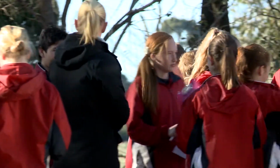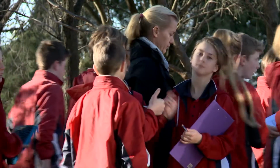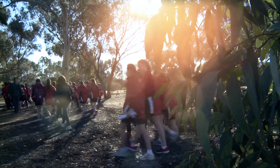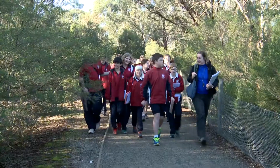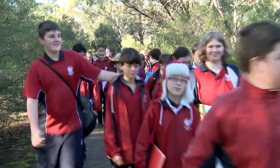So for the last few weeks we've been looking at ecosystems, looking at food webs and food chains, and so we've come here today to Serendip to get a real life angle on how they work. The students have done an invertebrate sweep. They've been looking at the differences between invertebrates and vertebrates.